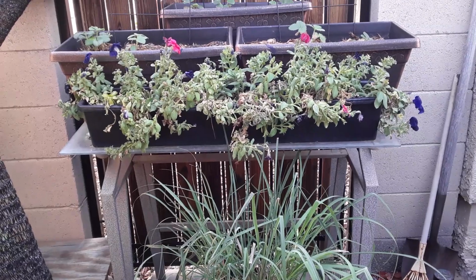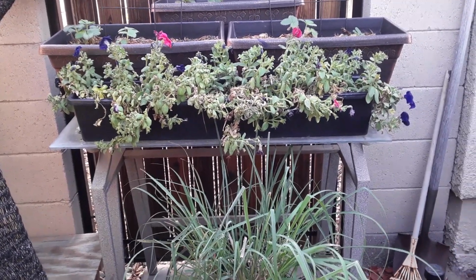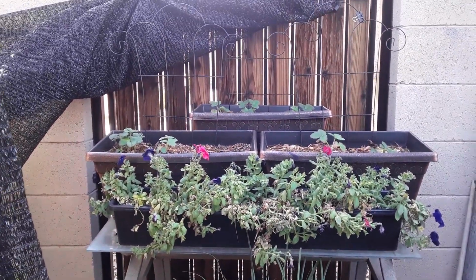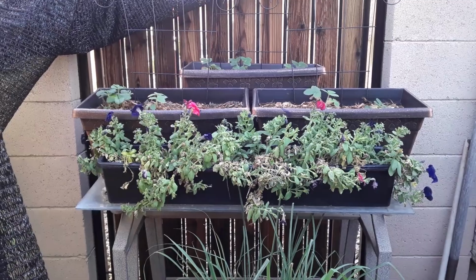It also makes it to where I don't have anything that's permanent in front of it, so if I need to leave out of our back door, then I can easily do that by just moving the table.